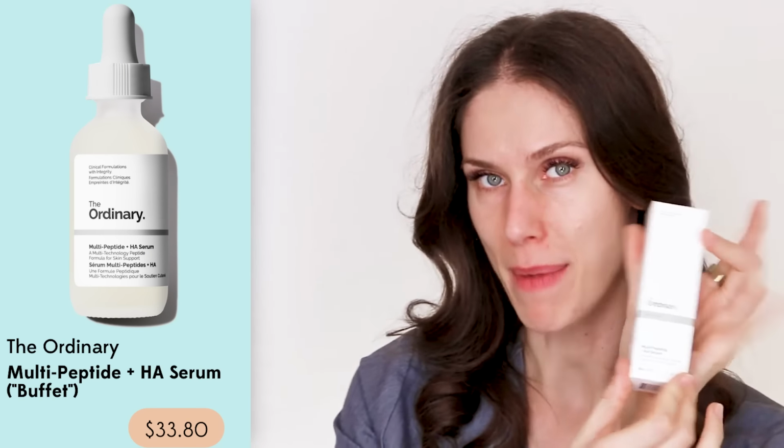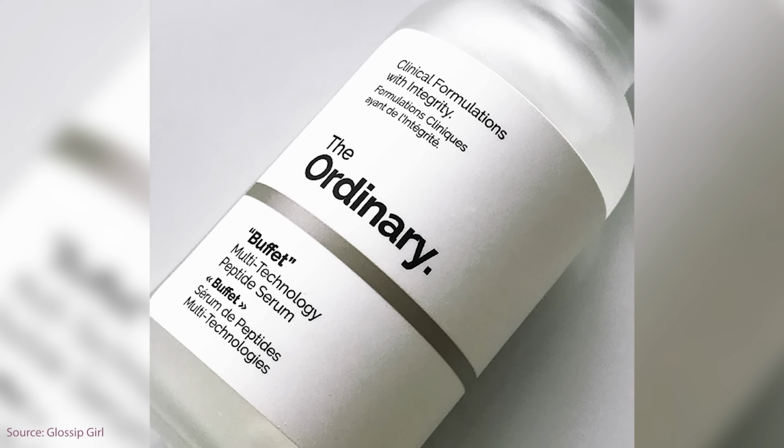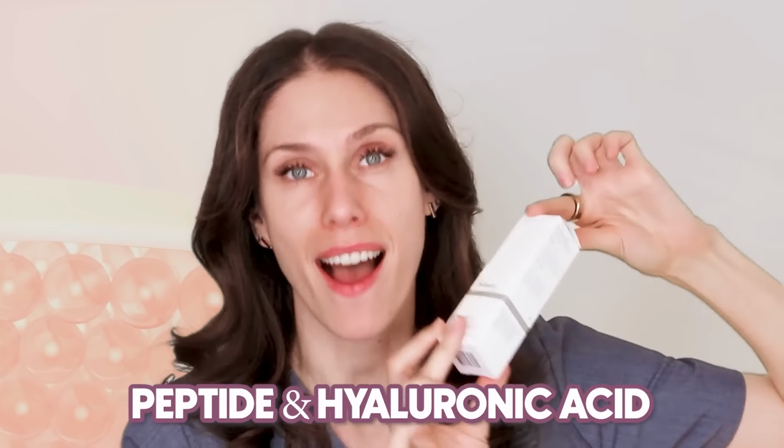Peptides. The Ordinary actually has some great peptides, from matrixyl to copper to this. And this is what we need to talk about, because The Ordinary had a product called the Buffet. And I think that confused people because it was like a buffet. It was a blend of peptides, but no one really knew what that meant. And they were like, what? Like, does my face eat it? No, your face doesn't have a GI tract. But it does have pores that can absorb peptides and hyaluronic acid.